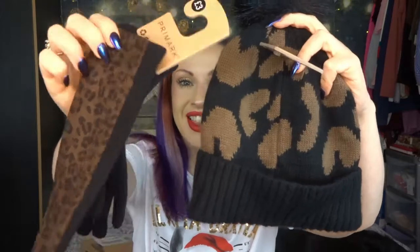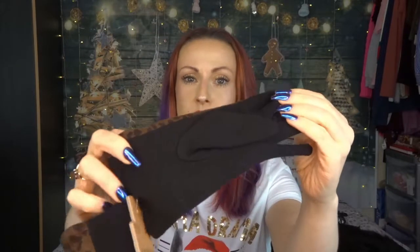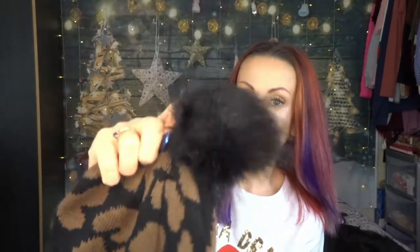So then I went and got these, which are just gorgeous. So we've got the leopard print gloves, which are sort of black on the inside of the hand. Beautiful, they were £3. And then I got this bobble hat as well, which is the leopard print black bobble hat. I've got pink bobble hats, and black bobble hats, and double bobble hats, but I don't think I've got leopard. So I'm very excited for that one.